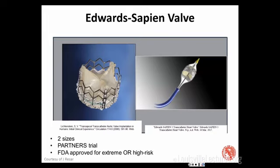This is the Edwards Sapien valve, a little bit of a different design, doesn't have that big landing area. This is the one that was studied in the PARTNER trial, so this is one of the more original valve designs. And you can see here, this is when it's crimped down upon its loading apparatus, and see that balloon up there is inflated inside the stent, so that now it's expanded. But you can see the whole thing can get crimped down to about the size of that catheter.